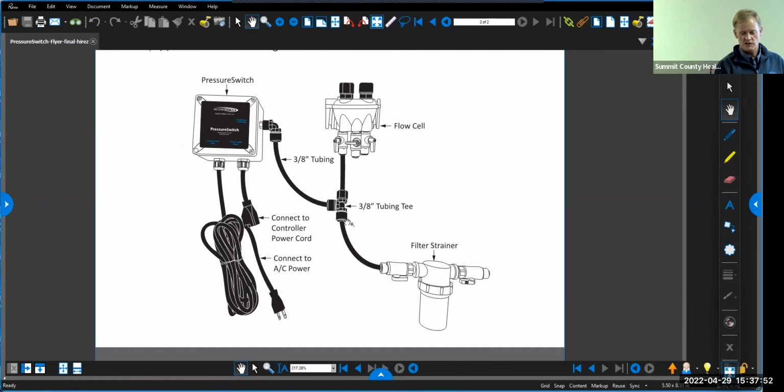So it's showing an example of your flow cell and the water that would already be coming through here. And then you would also have your paddle wheel or your float or something kind of built into this already. And then this is the second device that is added. And it basically adds to that tubing.